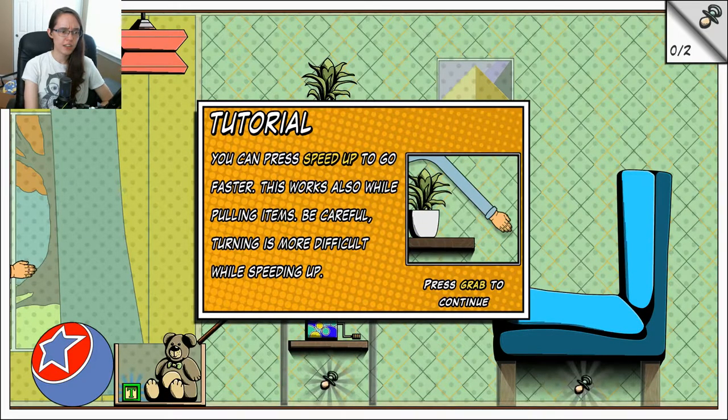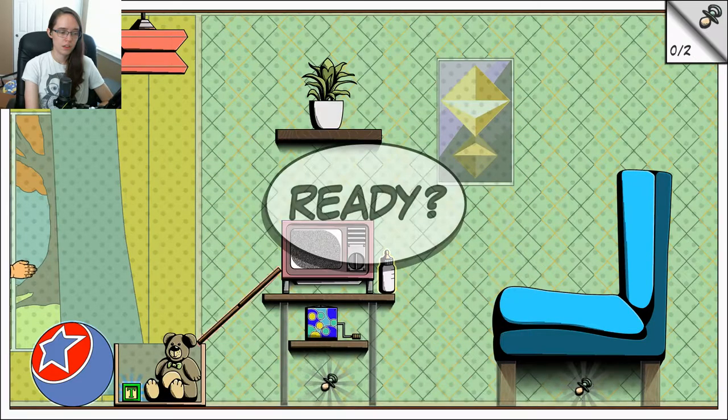You can press speed up to go faster. This works also while pulling items. Be careful, turning is more difficult while speeding up. Okay. Alright, what do we got? We have a red obstacle that needs to be dealt with, two collectibles, and a bottle.